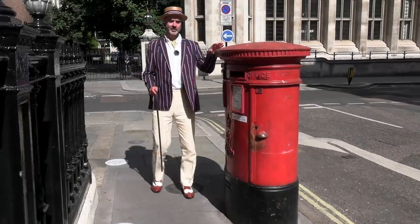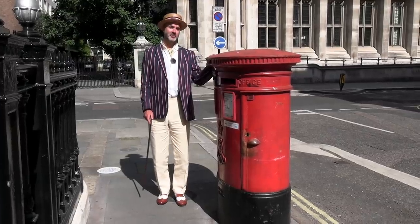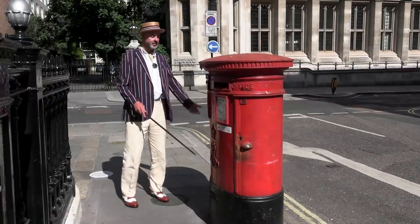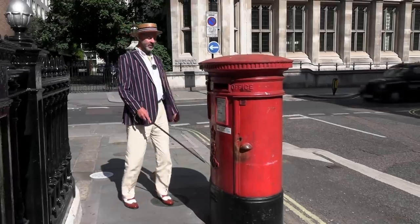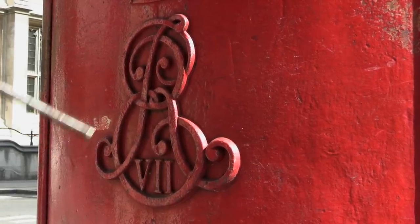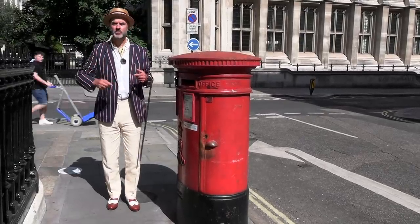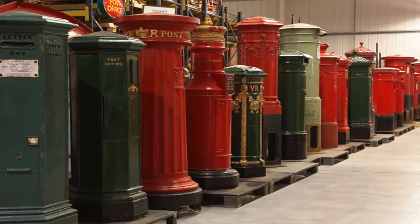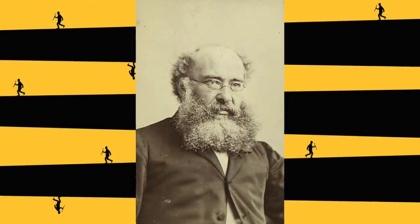Excellent! Look, my favourite object. Everyone who watches Joolz Guides knows that I've got a bit of an obsession with post boxes. This particular one was put here in the time of King Edward VII. You can tell because it says ER7. That's Edward Rex, as in King the Seventh. In the old days, before post boxes, you used to just go down to the local postmaster and get a stamp and you'd have to leave it with him. The first post boxes were actually invented by the writer Anthony Trollope in 1852.